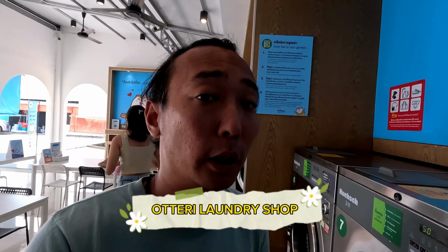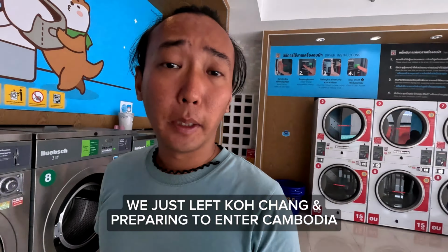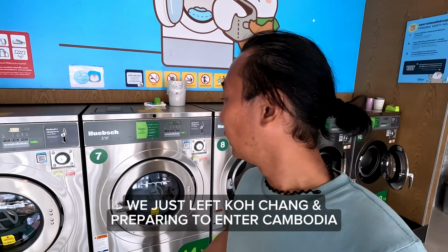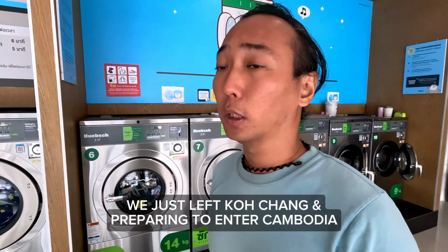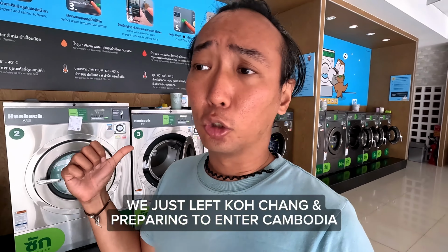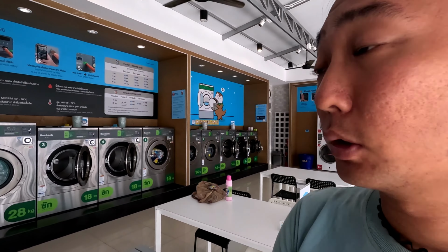We just left Koh Chang and we are planning to enter Cambodia today. So there's a bit of a massive cleanup to do. Normally before entering Cambodia and Laos, we try to finish our laundry because over there they don't have this kind of laundry shop, and normally you need to give the laundry to a shop to wash. They take about one day to wash, and the clothes sometimes are not dried properly and they have a weird smell. So we're just going to get all laundry settled and then try to enter Cambodia today.